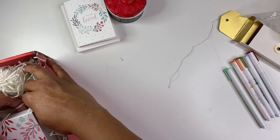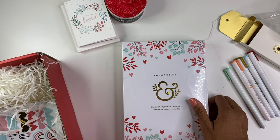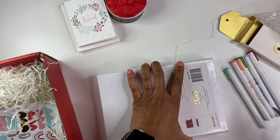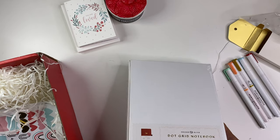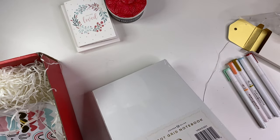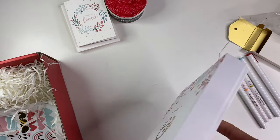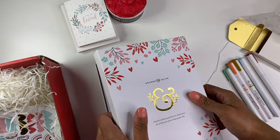And then we also have this beautiful Archer and Olive notebook. Oh gosh, I hate to even open it, especially now with my greasy fingers. But I just have to see it. So this is the standard A5 dot grid notebook with 160 dot grid pages, and it's also the 160 GSM thick pages that Archer and Olive is known for. And it is in this beautiful red, come on, there we go.